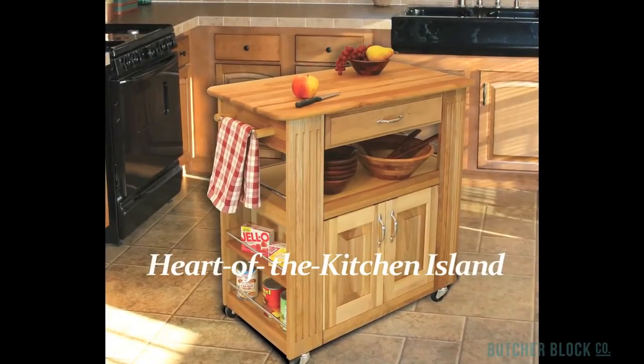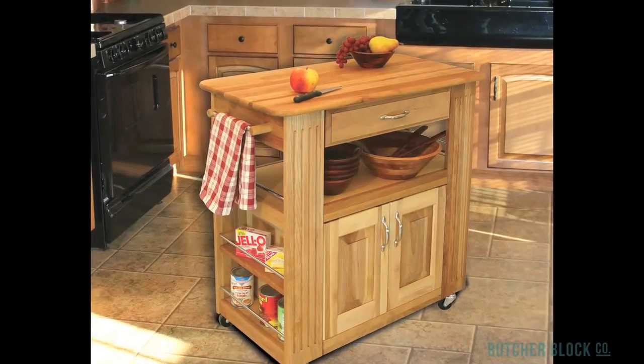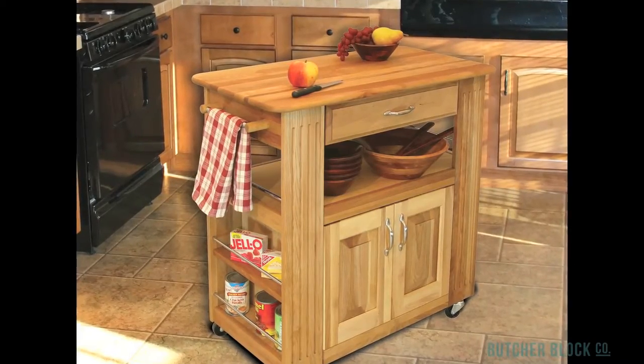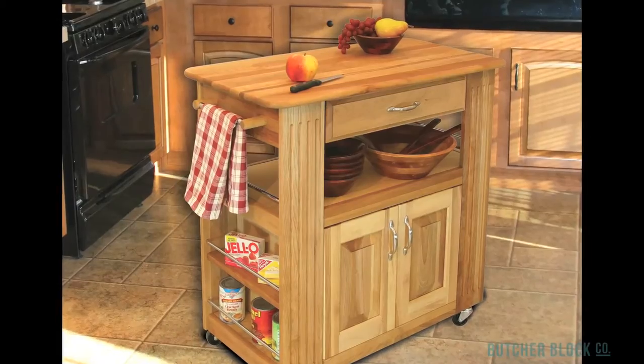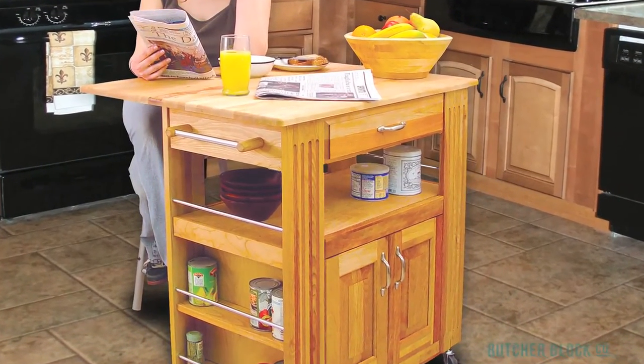If you're space constrained, there's the heart of the kitchen island. It packs lots of functionality into a small footprint. You get a butcher block work surface, utility drawer, open shelf, and closed cabinets, plus convenient side shelves with nickel-plated retaining rods. For even more workspace in that same small footprint, choose the drop leaf model.